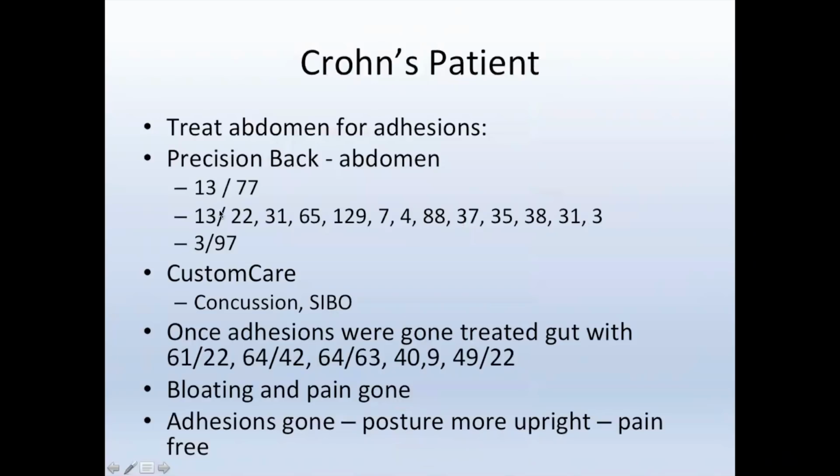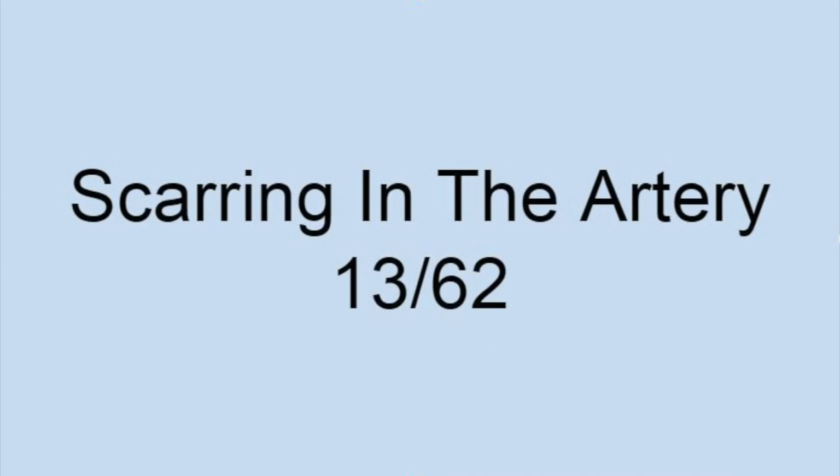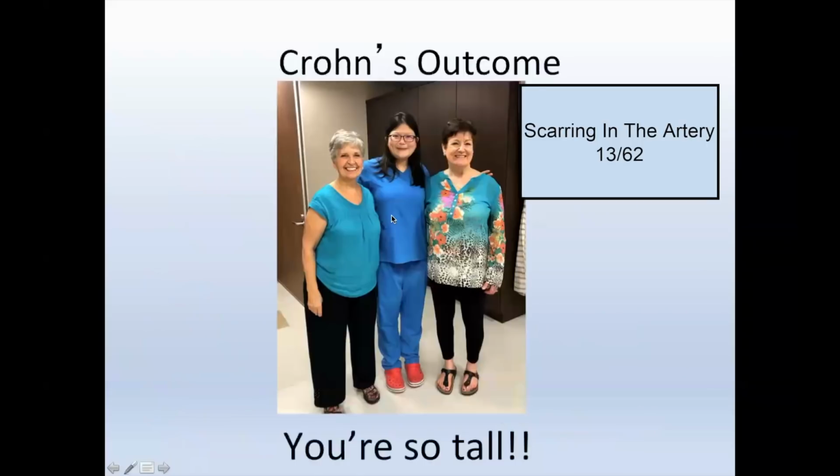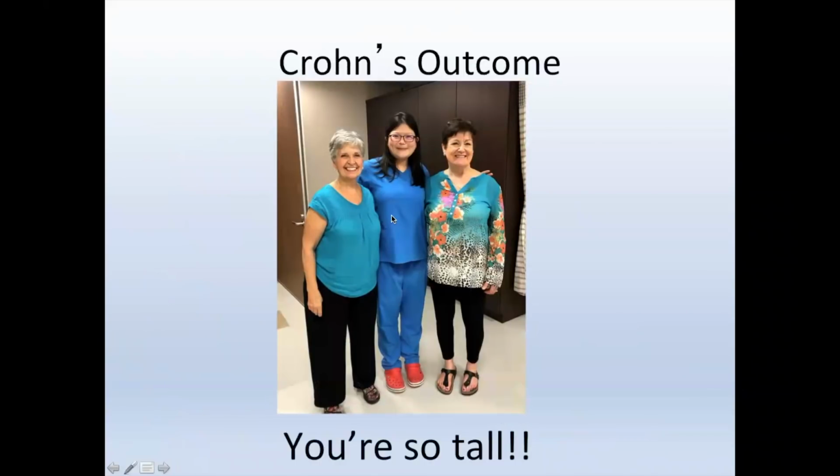We probably also did scarring in the nerve and scarring in the artery. I'm pretty sure I did that. So add that to the list, scarring in the nerve, scarring in the artery. I'll modify the slides before we put them on YouTube. So if you make a note, I'll fix that. So that was that, and that took us about an hour.